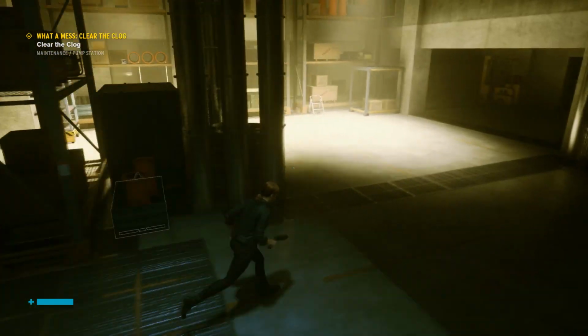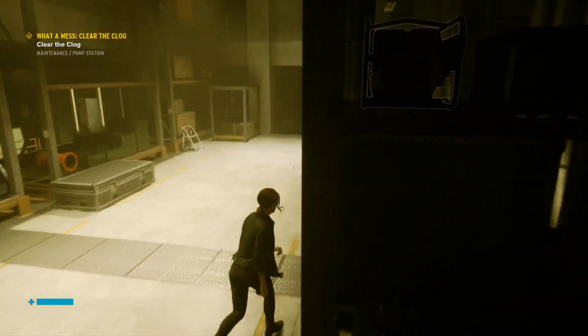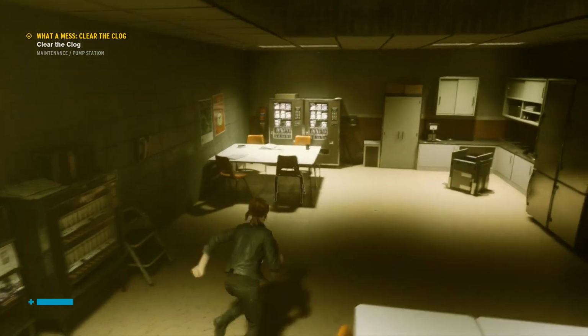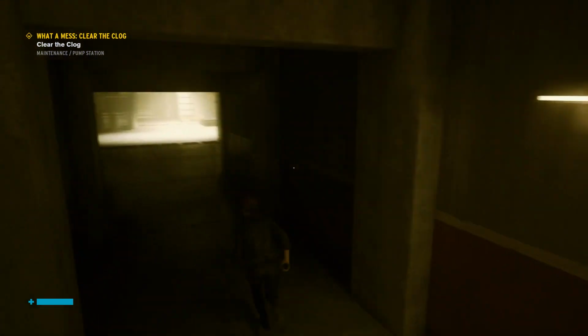But this is just like the map being bad. But yeah, I get why the map would be bad. I think it's a fine thematic choice. It might be a little frustrating from time to time, but I actually kind of like the fact that they were willing to just go for it.